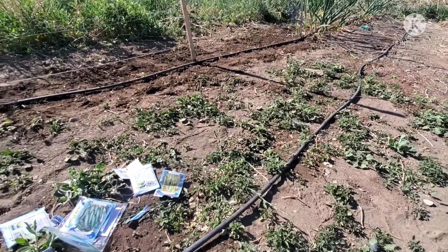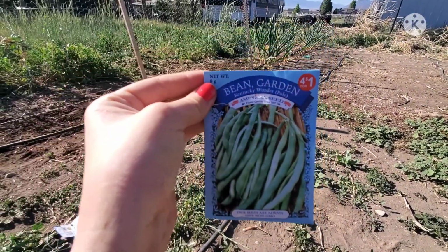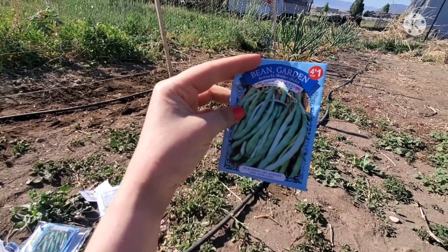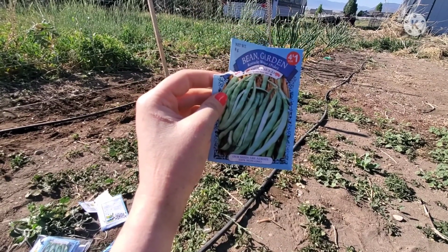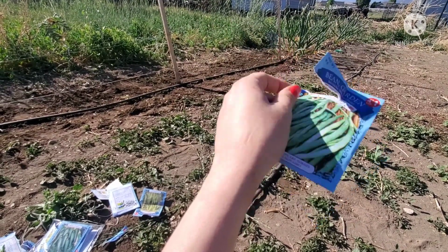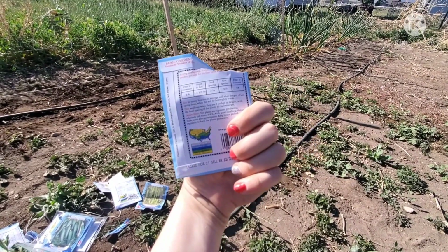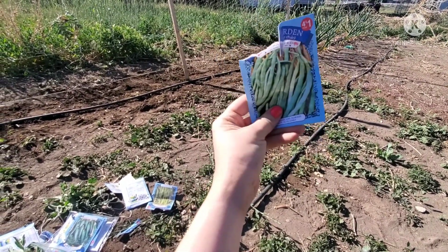But yeah, I'm really excited about these. The rest of the way down, I did these Kentucky Wonder pole beans all the way down. It took me 3 of these dollar store packs. I probably could have used 4 because I wasn't able to go all the way down. These are a little bit different than the bush beans. These needed to be planted 3 inches apart instead of 6 inches apart. So yeah, this did take more.